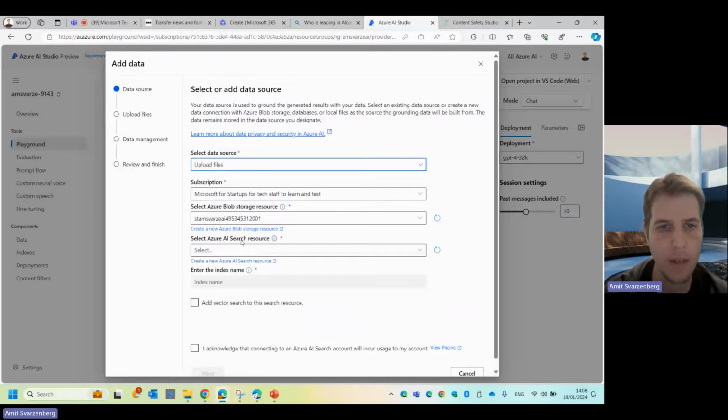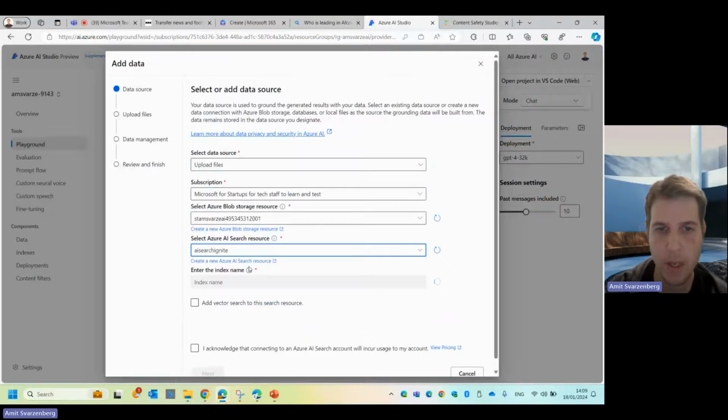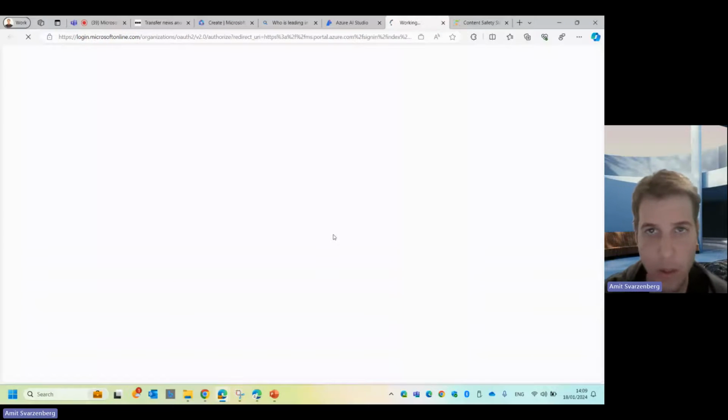We need to index, we need to embed our data. This is super important for OpenAI and other generative AI tools. We have to take the documents or images and embed them. So we are going to select Azure AI Studio, Azure AI Search Resource. I'm going to show how you can create it because there is something that you need to know.